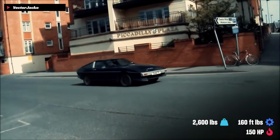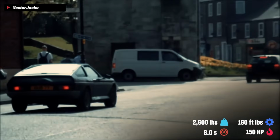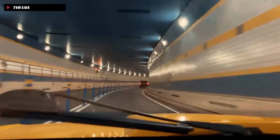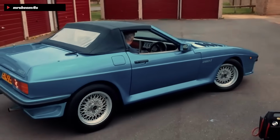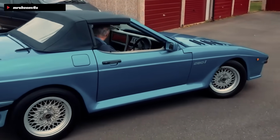Now, this isn't a car that wins on raw performance. 0 to 60 is about 8 seconds. But that's not the point of the Tasmin. This car offers an involving and analog driving experience thanks to the double wishbone suspension at all 4 corners, and a chassis that is surprisingly well sorted, thanks in part to TVR's lightweight philosophy. When it comes to reliability, well, it's a TVR, and that means quirky in every sense of the word.